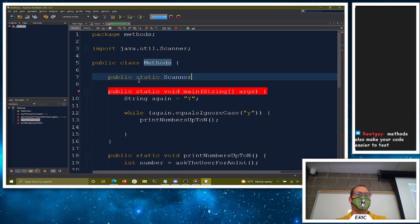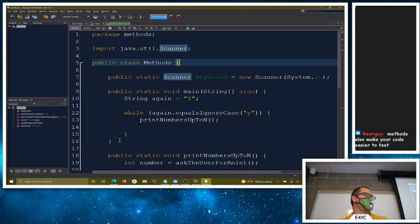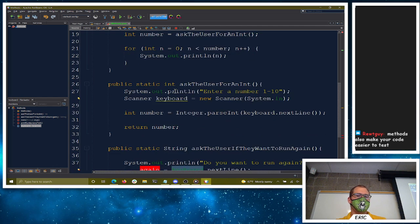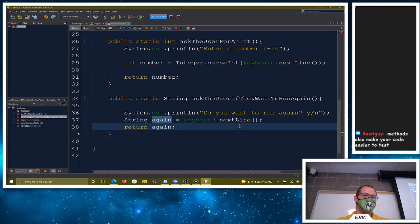So we can say public static scanner, we'll call it keyboard, equals a new scanner, given system.in. So this is defined and instantiated at the class level. So it's only at the class level curly braces. So anything that's inside of these curly braces, anything lower, like within these set of curly braces, can see this variable called keyboard. So now I don't need to redefine it every single time. I can just use it in all my methods. Now we just need to tell it this was a string, and then we'll return again. So notice before I had that return line, it gave me this nice red error here.